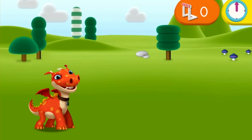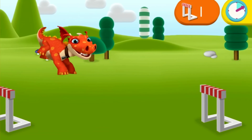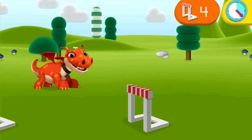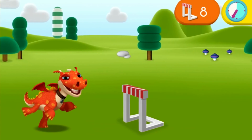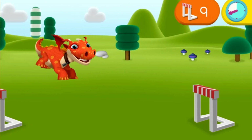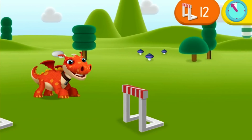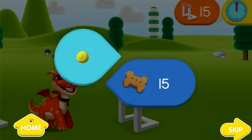Click on Norval to help him jump over all the hurdles. Go! Keep your eye on the time! Time's up! Fantastico! Skip!